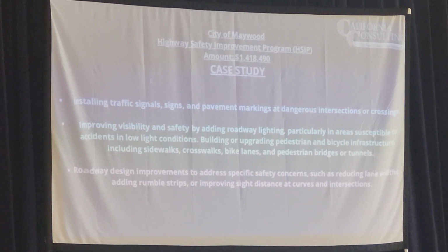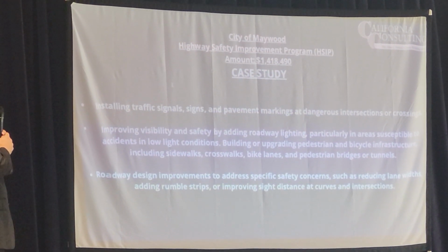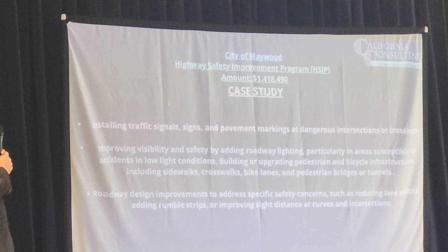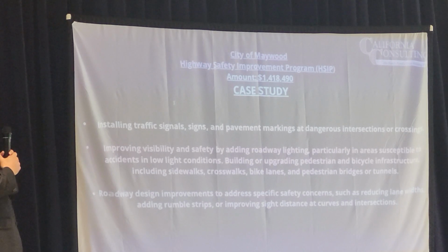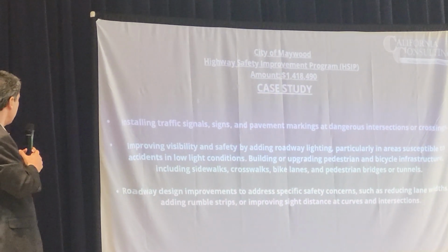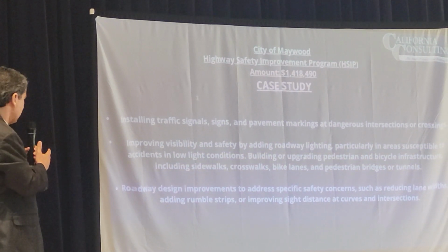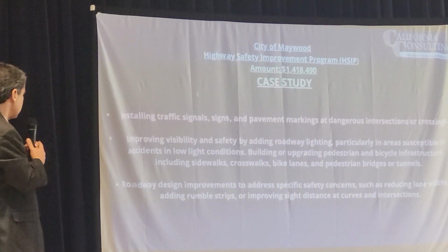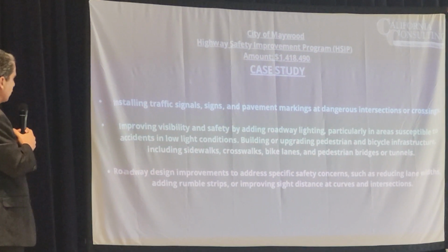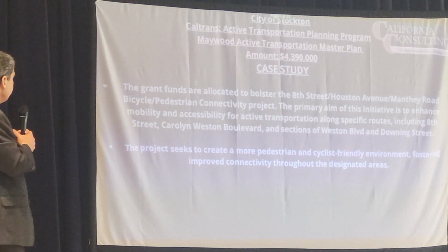Maywood, City of Maywood, right here in the LA Basin, great longtime client of California Consulting. We were able to land a $1.4 million grant for them for HSIP. This is a Caltrans grant, California Department of Transportation, $1.4 million, traffic signal signs, pavement markings, improving visibility, roadway design improvements. You can see some of the things that Maywood was able to use $1,418,000 for. We can go to the next one.